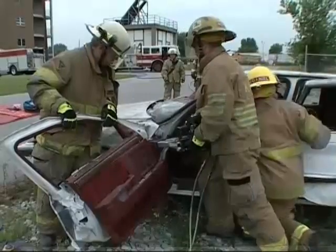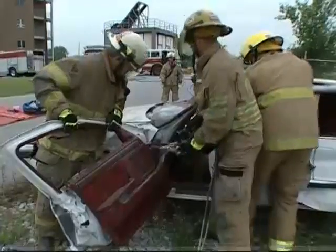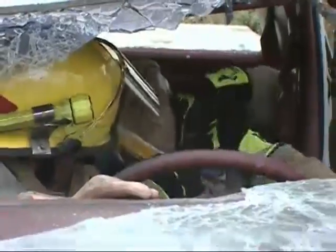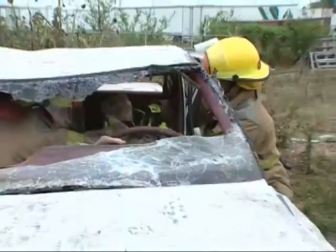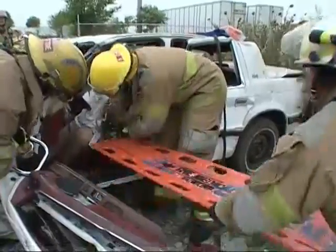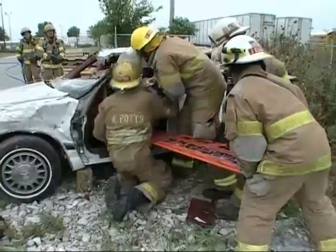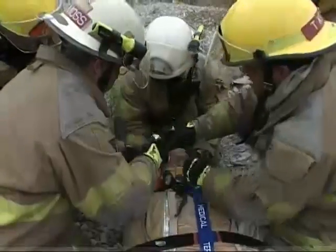We now have the jaws of life ready to extricate the person by removal of the door. In these steps, one of the firefighters opens the door from one side, and the hinge side is removed last. Then one of the firefighters does the head traction and transports him out of the vehicle onto the spine board. We then secure the victim to the spine board for further removal to the hospital.